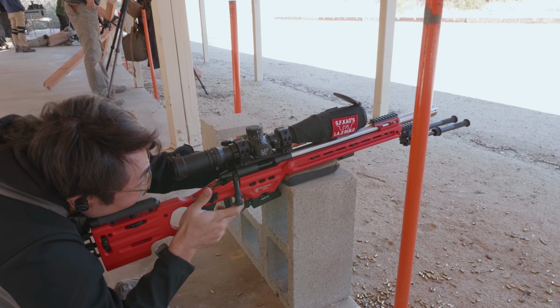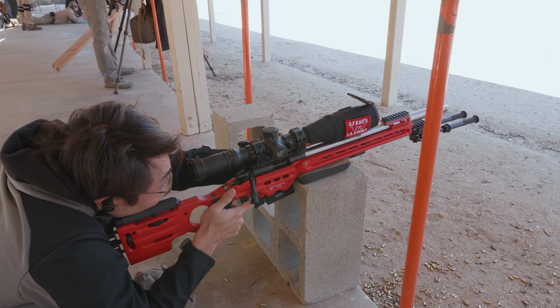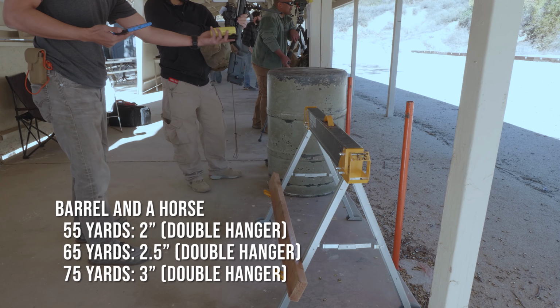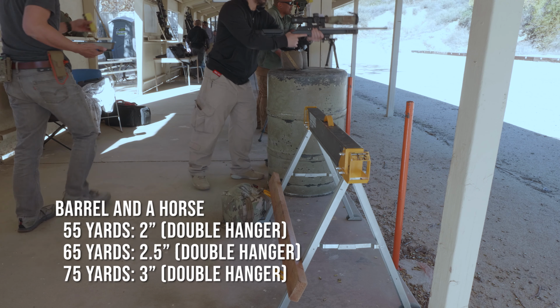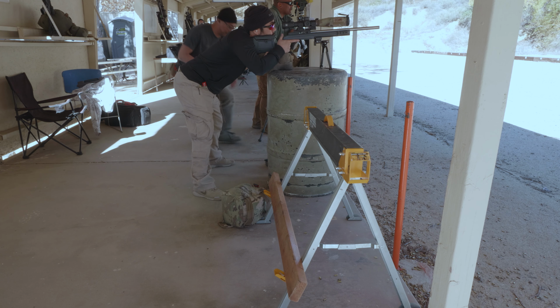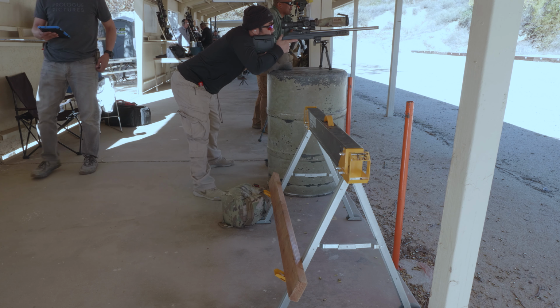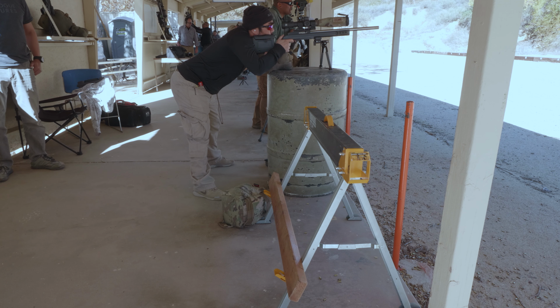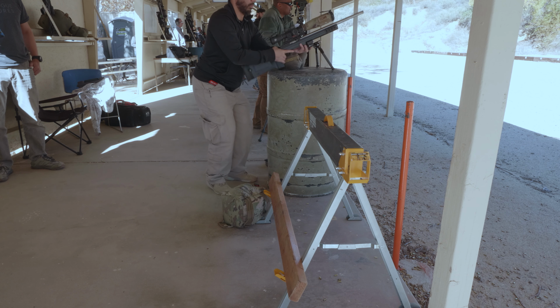Impact. In the right conditions, you have so much more time when you're not trying to deal with multiple actions. Shooter, stand by. Impact. Impact. Impact. Safe.